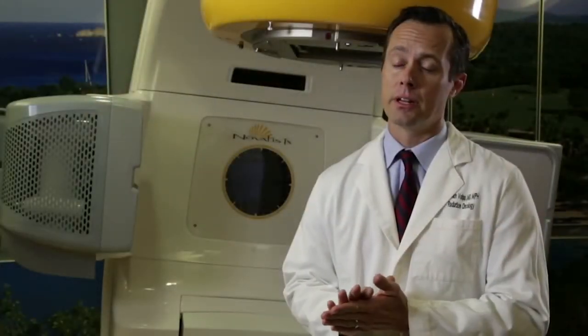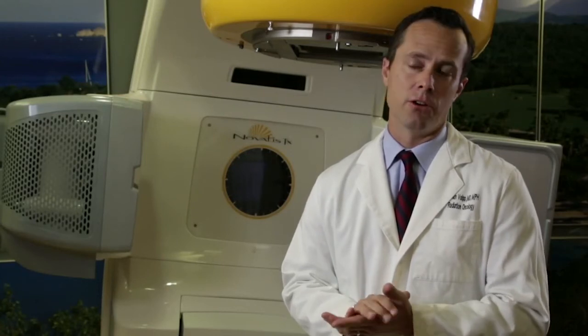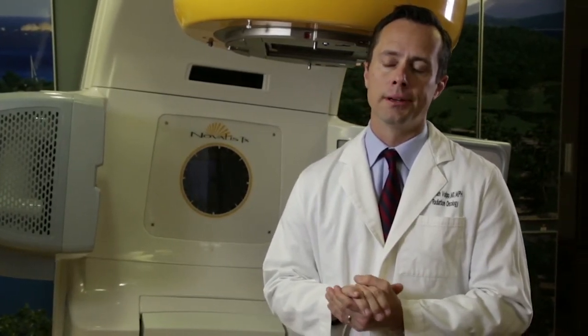It has the ability to target lesions not only using standard X-rays but also using CAT scans. So it eliminates the need of having fiducial markers placed, which is the way that we traditionally would do radiosurgery with other units. And so it gives us a lot more options in terms of how we treat patients and broadens the type of patient that can be a candidate for radiosurgery.